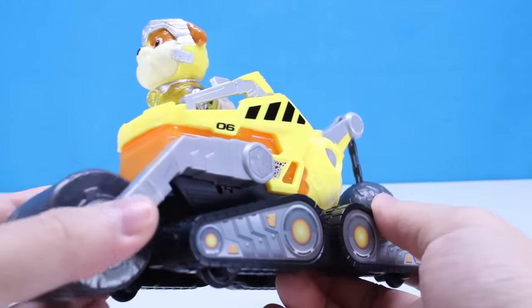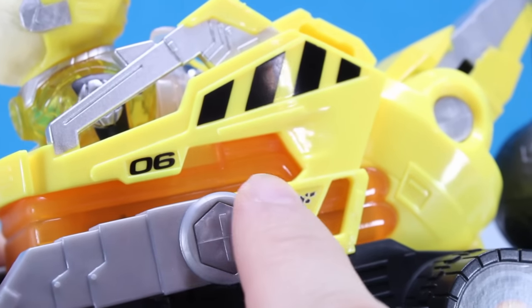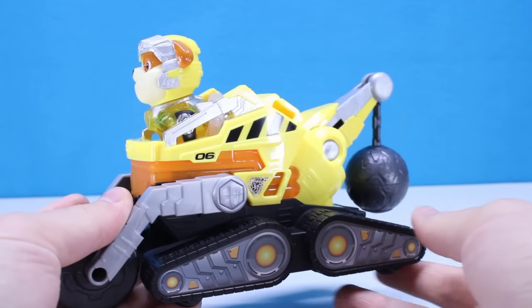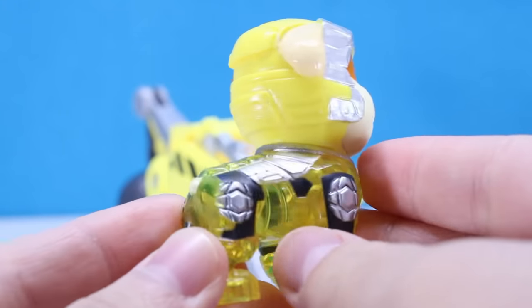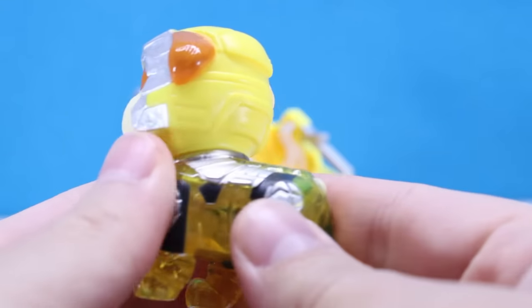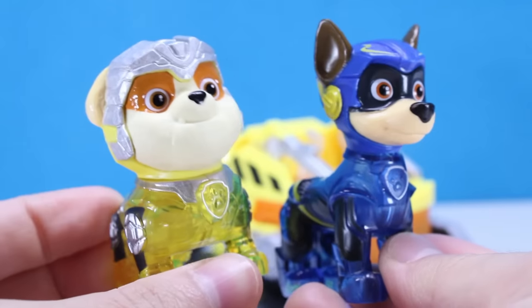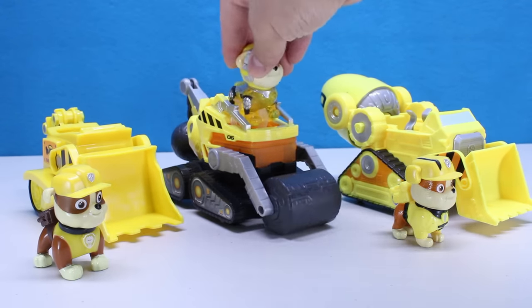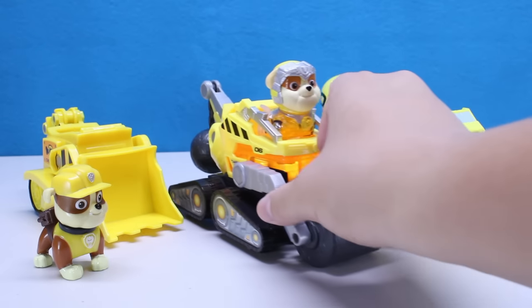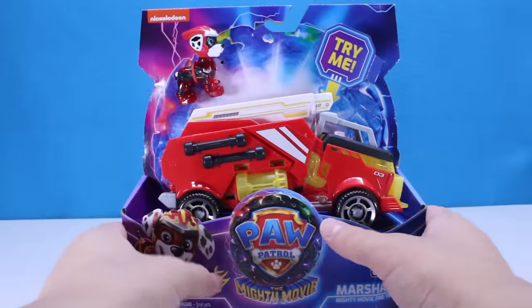Rubble's Mighty Movie Bulldozer looks super strong. These caterpillars are so big, and these decals are really nice. Overall, it's very heavy and solid. Speaking of solid, look at Rubble. He's a real big pup, and his super armor looks like it could really withstand anything. Look at how big he is compared to Chase. And compared to the other Rubble rigs, this thing is pretty big. Now let's unbox Marshall.